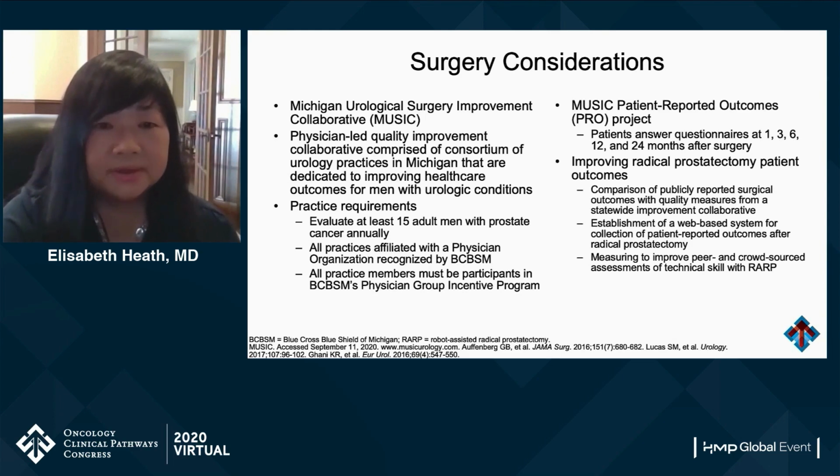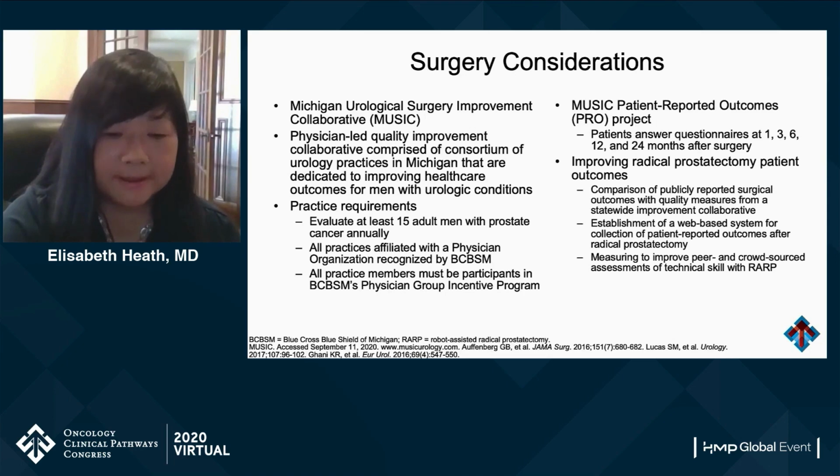This type of initiative is quite important, I think, in terms of how we move forward as a collective body. This type of collaboration between Blue Cross Blue Shield and the physicians who are very, very invested in making sure our patients get the best care is something that should be modeled as we move forward in other disease considerations.